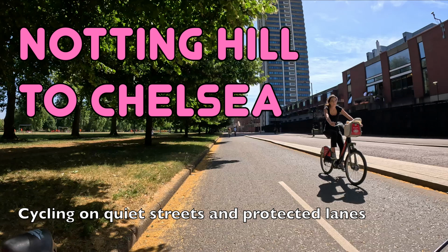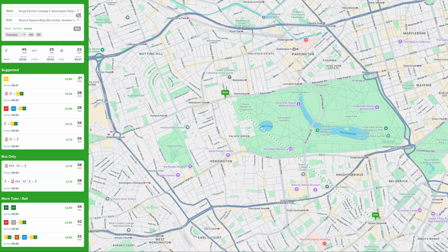Today I'll be showing you how to cycle from Notting Hill in West London to Chelsea. This ride takes just 15 minutes and you can do the whole thing on quiet streets and protected cycle lanes. By public transport, the same journey takes roughly 20 minutes, so cycling is a competitive way to make this trip.